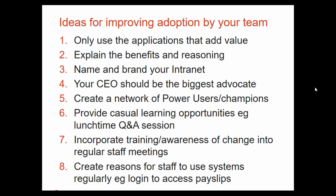Yeah, we've got a couple of questions. And the first one is from Linda, who asks if Skype for Business would be suitable for hosting webinars.